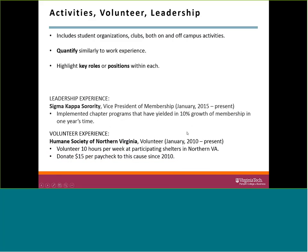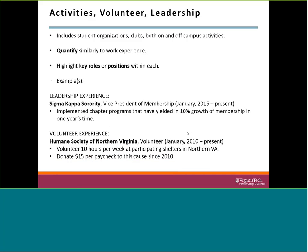Here's a couple of examples of what I'm talking about. Under leadership experience, I've decided to list my sorority here, being vice president of membership, and the dates I was there and held this role. And then here's a little bit of what I did. Again, something brief, but it accents my vice president of membership, and it helps quantify it: implemented chapter programs that yielded 10% growth in membership in one year's time. And then down here, volunteer experience.